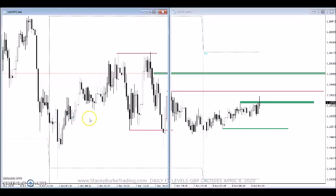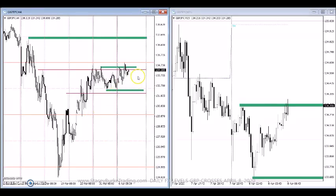Pound yen, again, that 4-hour chart, that market trading roughly between that 34.30 area and 32.50. And important, we see a 1 push, 2 push. We could be seeing a third push that could be a breakout into that upper box again, or a third push that fails and rolls over to retest the low of the week.